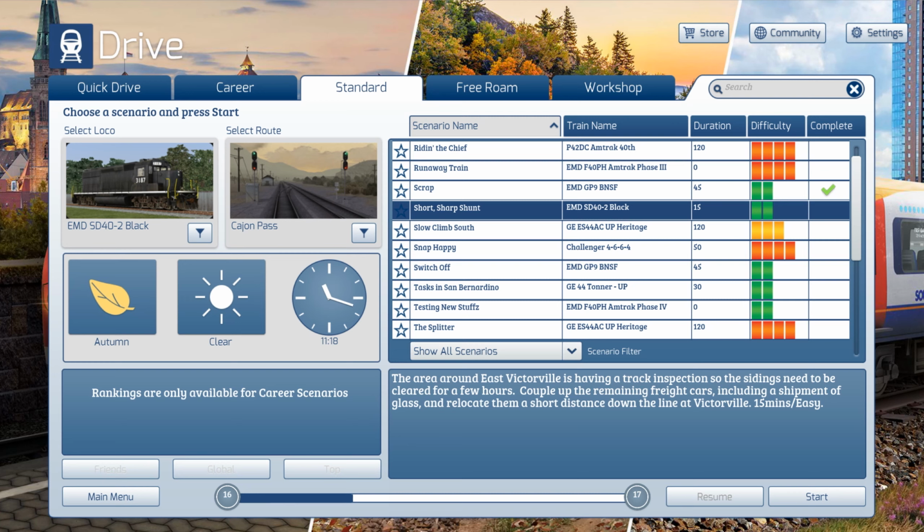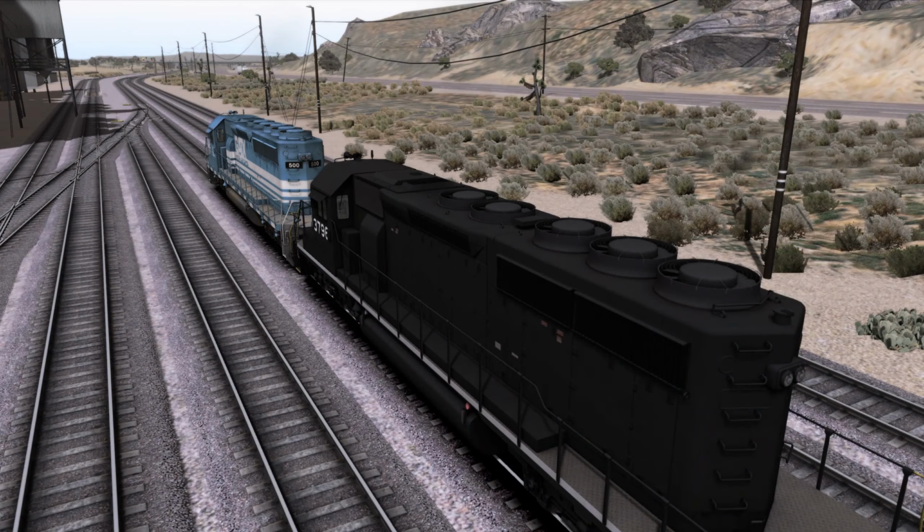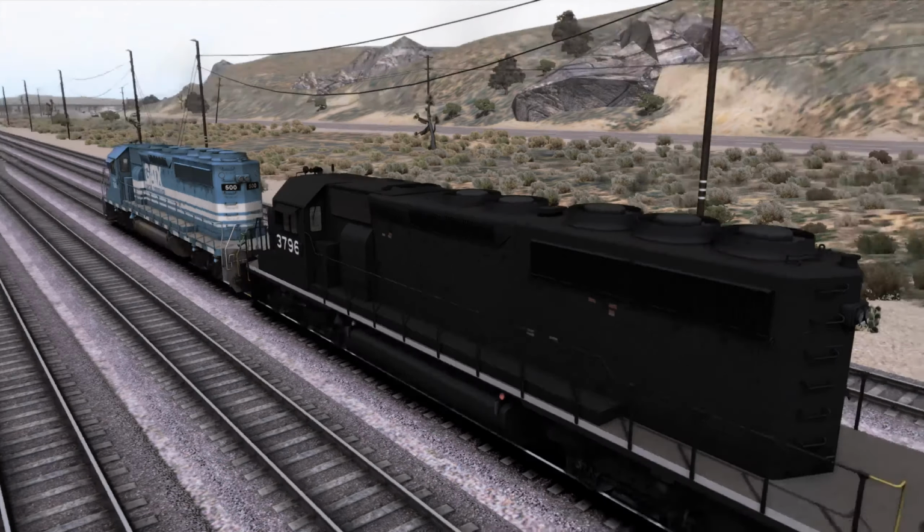Today, we're going to be in the Cajon Pass once again, doing a scenario called Short, Sharp, Shunt. The area around East Victorville is having a track inspection, so the sidings need to be cleared for a few hours. Couple up to the remaining freight cars, including a shipment of glass, and relocate them a short distance down the line at Victorville. So let's go ahead and hop in the scenario and get going. Alright, so here we are in the scenario.